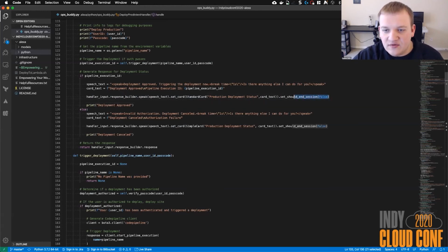And then finally, we have this set should end session, and we're setting it to false. This is how Alexa knows to listen for another command. So when she says deployment approved, triggering the deployment now, if this value was set to true, she'd even ask, is there anything else I can do for you? But then she would stop listening and actually exit the skill. That's not what we want, because we want to be able to ask subsequent calls without having to invoke the Ops Buddy skill every time. I don't want to have to say Ops Buddy do this and then Ops Buddy do this. I'd rather have a chain where I can ask about the last deployment and the health. That's how we do this. So we set that to false so that she knows to listen again for a new command.